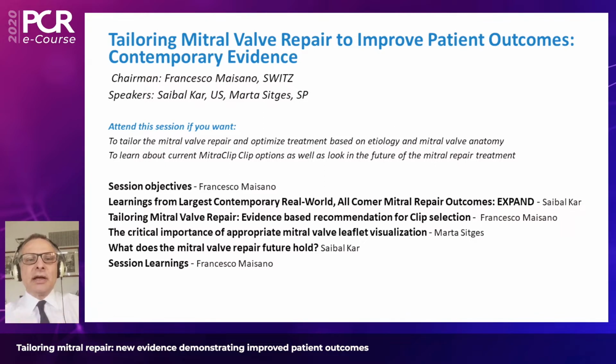For this reason, we will hear from Saibal the learnings from the largest contemporary real-world all-comer mitral valve repair outcome study, EXPAND study, of which Saibal and myself are the principal investigators. I will focus on the evidence-based recommendations for clip selection, which will be a kind of mix between expert opinion and available evidence. Marta will talk about the clinical importance of visualizing these lesions.